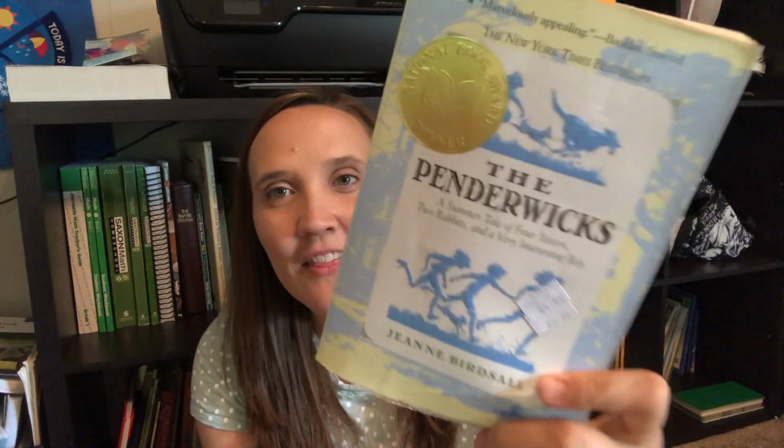All right, so the first one is one that we listened to part of as an audiobook on our Libby app. But I really have been wanting to buy the book because we're just a lot better about reading books if we have them in front of us. And so as soon as we got this, we of course started it. So there's a little place marked. But anyway, it is The Penderwicks.